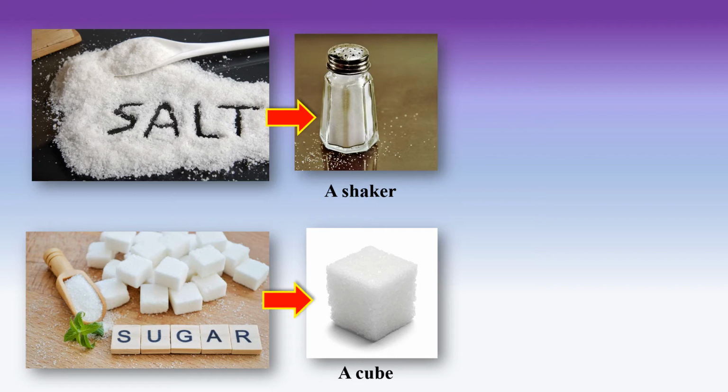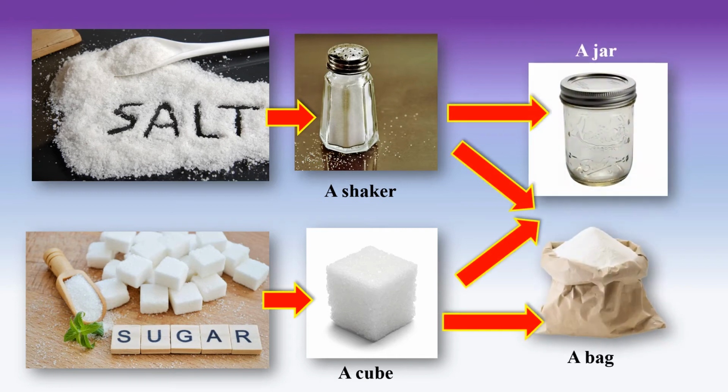And we can count salt and sugar the same way using a jar or a bag. A jar of salt, a jar of sugar, a bag of salt, a bag of sugar. 5 bags of sugar, 10 jars of salt. Now we can count them.